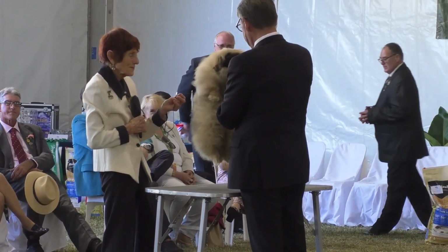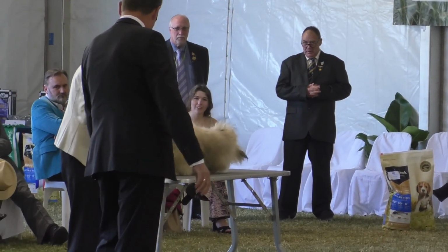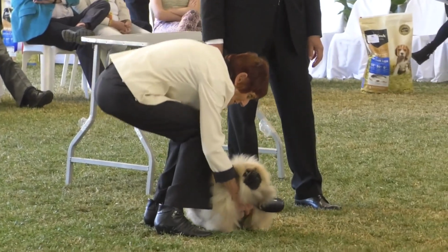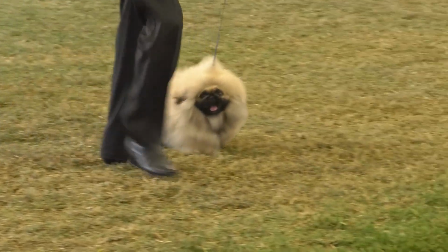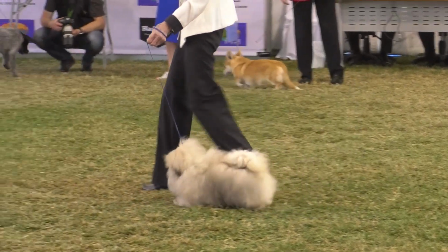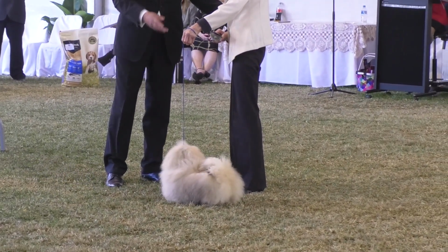Originally it was a taller dog going back many centuries. It was bred down to this smaller size. Been a very popular breed over the decades. The brush, of course, is the Pekingese owner's best friend. So after table examination, being moved up and back is a means by which the judge can gauge the correctness of the dog's movement, both going away and coming towards him.